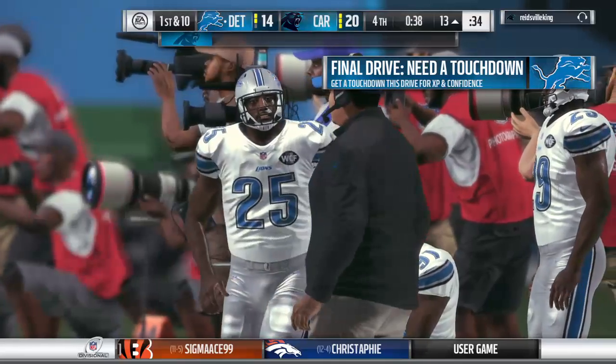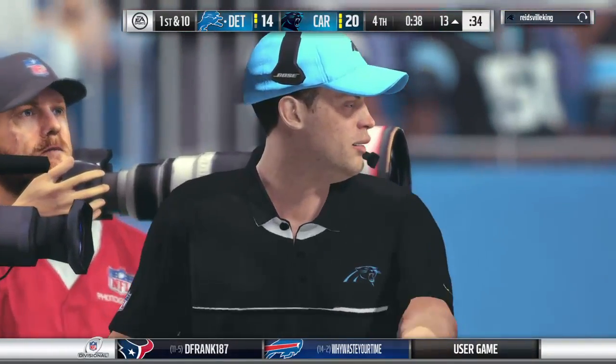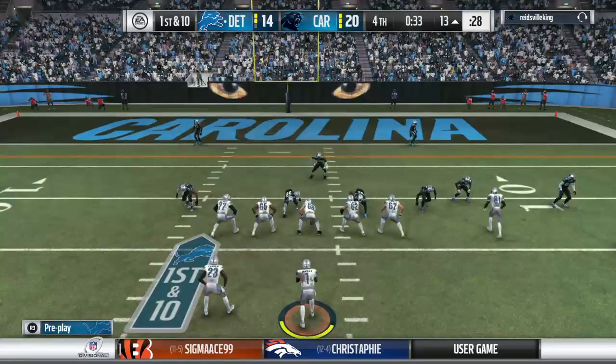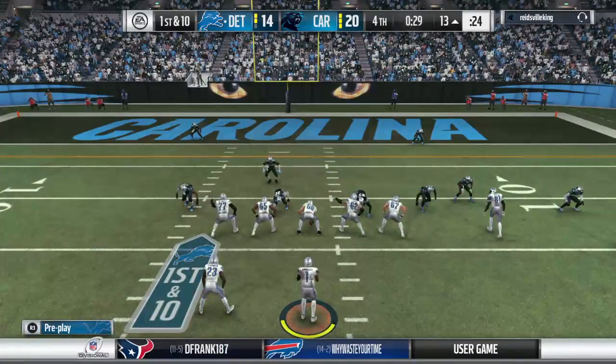So many teams want to throw the ball in this situation nowadays, but I love watching a team that has enough confidence to go ahead and run the football in that situation. That's almost a tendency breaker. Looking to jam the receivers at the line here. Press coverage look defensively.